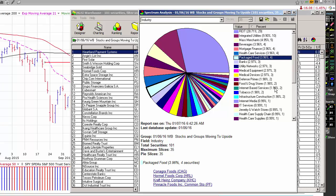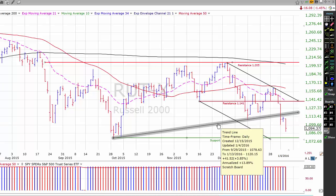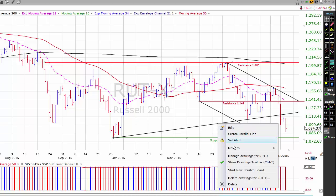I want to start today by taking a quick look at the Russell 2000. As you know, I've been saying that the Russell 2000 is the key to this market going forward. We want to see the Russell take out resistance up here in the 1205 area, which it seems in no hurry to do at all. In fact, the Russell undercut this trend line that we had been watching, so we're going to take that trend line out.